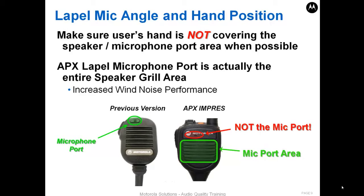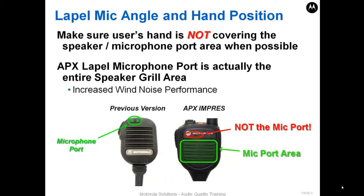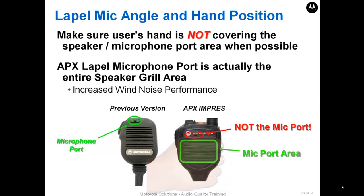Why is this important? This is important because when you actually grip the microphone with your hand, typically you can cover the entire face of the microphone port if you're not careful or if you're not aware that that is the microphone port. If you were to do this with the older previous versions of lapel microphones, you would still not cover the top microphone port area. But on the new APX Impress RSMs, if you were to cover the bottom 2/3 of the remote speaker microphone face with your hand, you would essentially be covering up the majority of the microphone ports. So keeping the same muscle memory from previous remote speaker microphone versions and using that muscle memory with the new APX remote speaker microphones, you can cause muffled audio because you may be covering the majority of the microphone port itself.